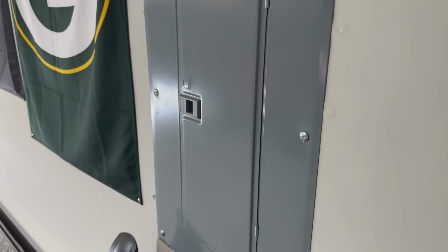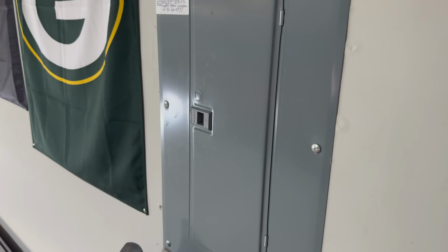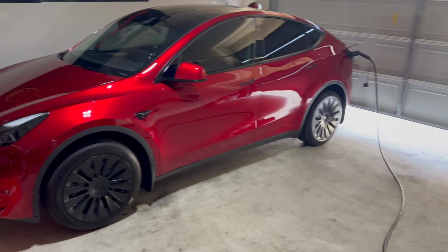Because when the electrician came out here to do mine, he said, you don't have to turn off the power to your house. He said, just don't touch these wires at the top. And you can do whatever you want to do in here.